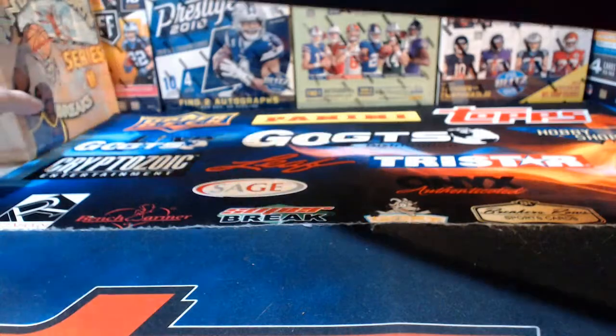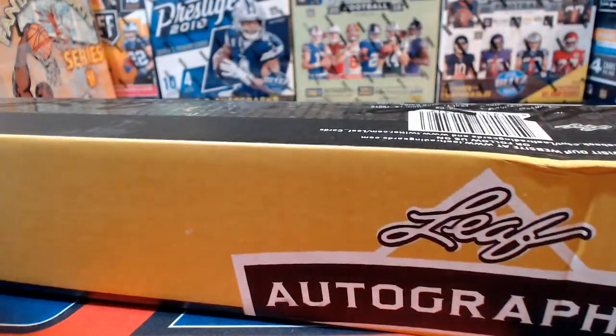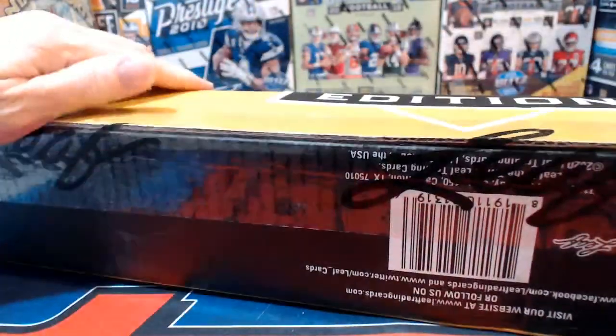Oops, and see there, I knocked something over already. Well, these bats are long. What are you going to do?